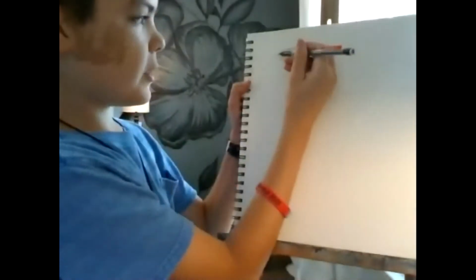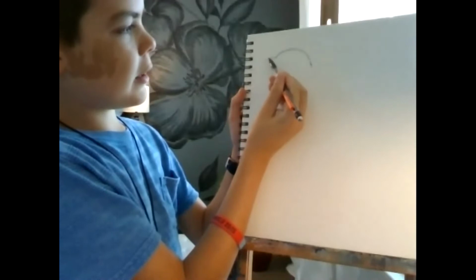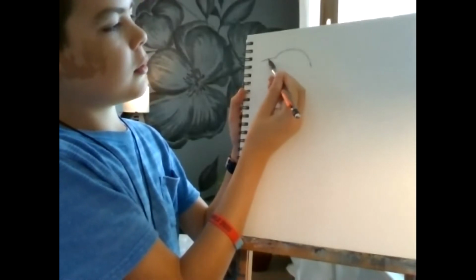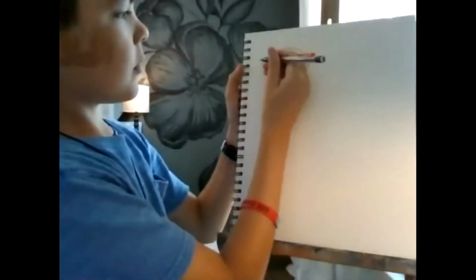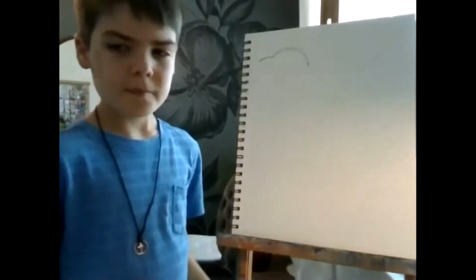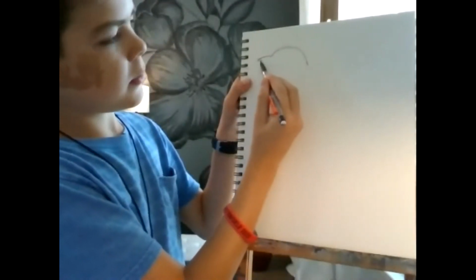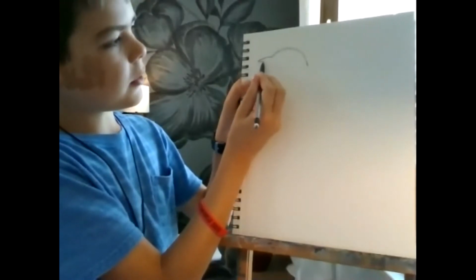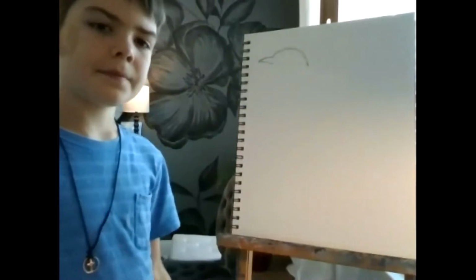Okay, now we're going to do its beak. We're going to do a curve. It kind of goes up and then back down. And then we're going to bring it back down like that. So they have a pretty long beak compared to the rest of their body.